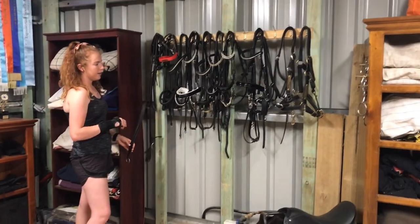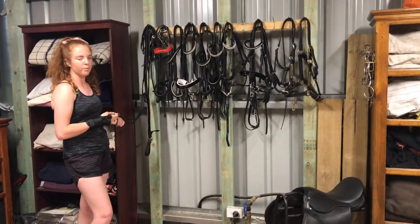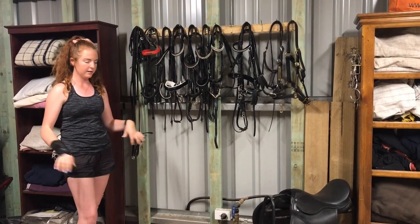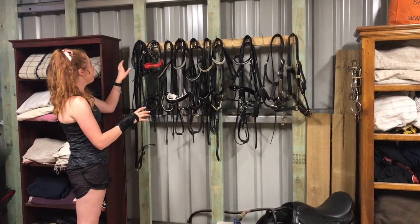Here are my bridle racks. This isn't all of them. The rest of my show bridles, the ones with the blingy brow bands from when we did show horse, all live in the float in a big bridle bag, but these are my dressage and work bridles.